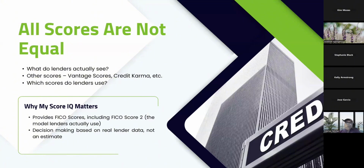So what my score IQ does, and the difference with it, is that they actually provide FICO scores. Now, they don't have all 3 mortgage scores with my score IQ, but they do have one. They have FICO 2, which is the Experian FICO score for mortgage. That's the actual mortgage score. So this is the closest you will get to getting all of them. The other 2, I believe, are FICO 8.